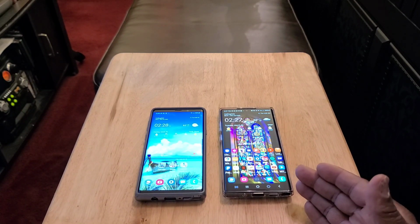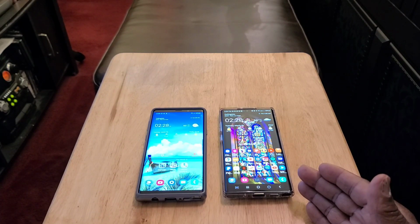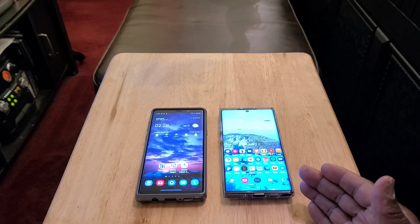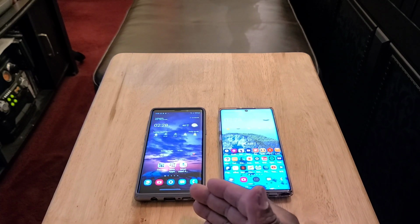Now, I know some people don't care about that. I happen to care about this because I'm starting now to charge my phone in the morning as opposed to leaving it plugged up all night. I just get up in the morning, plug that 45-watt charger in there, and before I'm ready to leave for work, my phone is fully charged. This phone, definitely you can't do that.